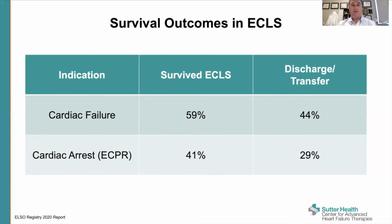If you look at just the indication of cardiac failure, and this is data from the ELSO registry, which was published in 2020, this is the most recent report, surviving the event of being placed on ECLS or ECMO was about 59%, and then discharge or transfer was 44% in patients with cardiac failure. But in post-arrest or eCPR, it's much worse than that. So only 41% survived the actual event, and then 29% survived to discharge or transfer. So unfortunately, a powerful tool, but a very poor outcome in a lot of patients.